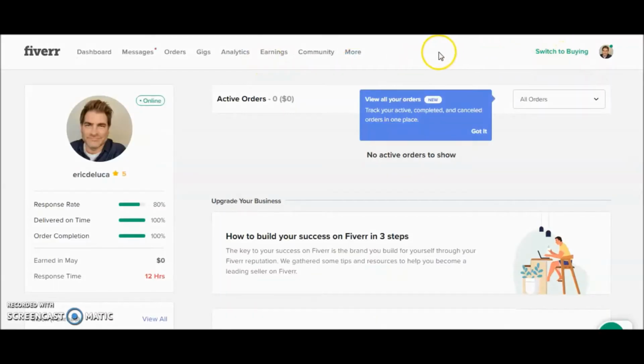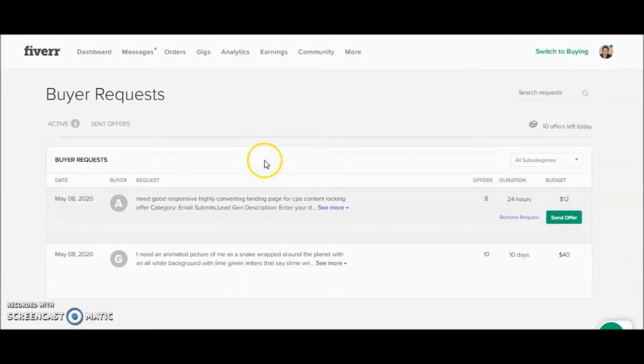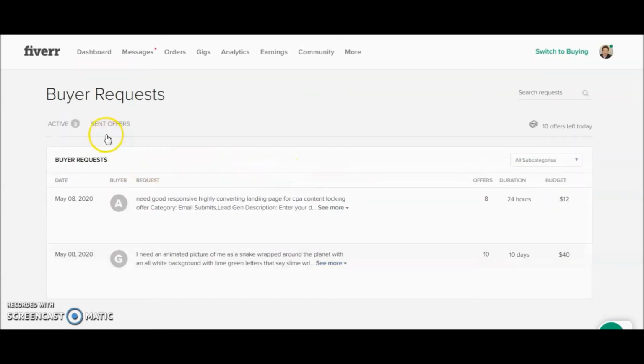Now you're on your page where you're selling. You can see your gigs and all those kinds of things. But if you click more, you're going to see buyer requests. And you may know this already, but even if you don't, this is good to know because, and one of these offers just went away here, but you'll see every day it could change, okay?